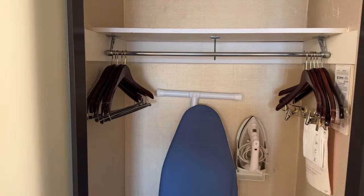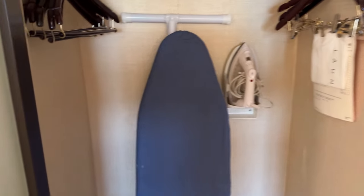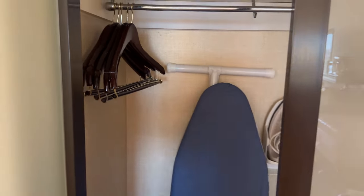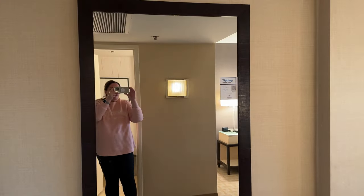As you come out, I've got the cupboard here. So, just got some hangers, iron, ironing board, laundry bag. There was a luggage rack in there, which you will see over there with my luggage already on it. Nice big mirror there.